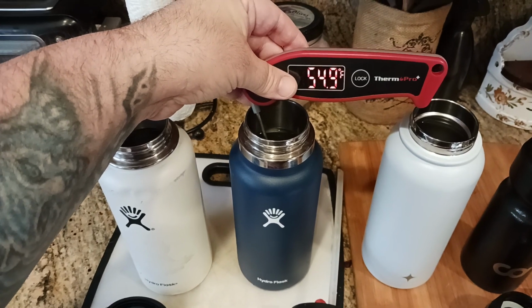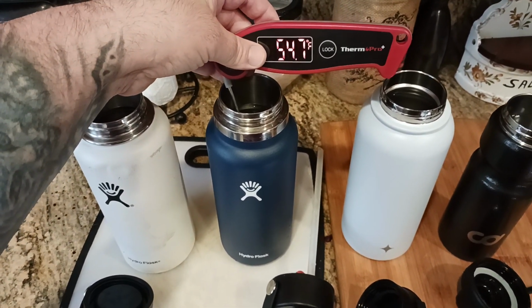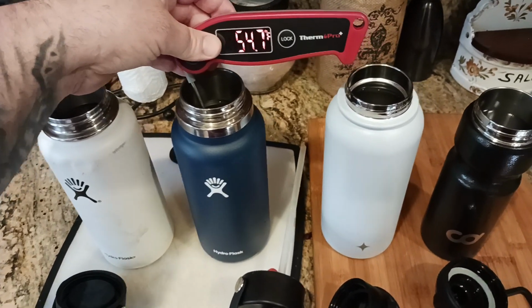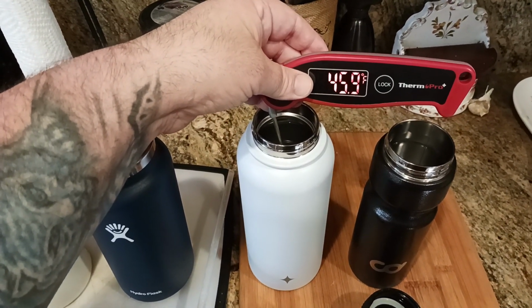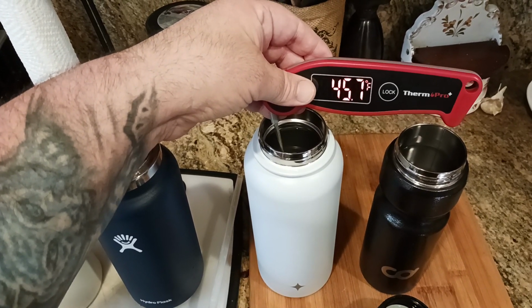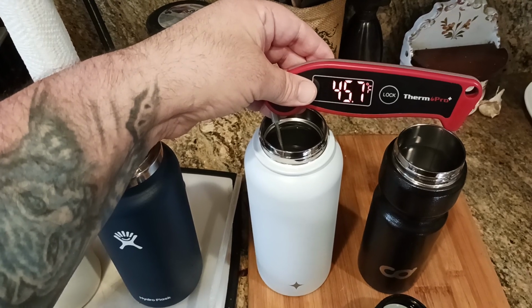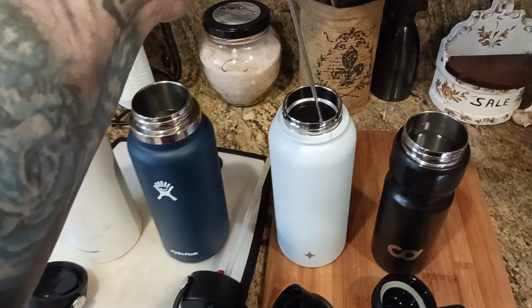There you go. So still holding at 54.7 degrees after 67 hours of having ice and water. But I'll explain the setup in a second here. This was my favorite. Oh yes, man, look at that. 67 hours later, still holding true at 45.7 degrees. So these two were my two favorites, but this is my favorite of the bunch.